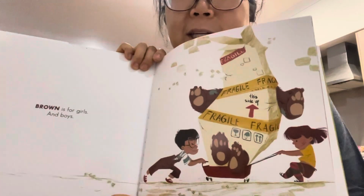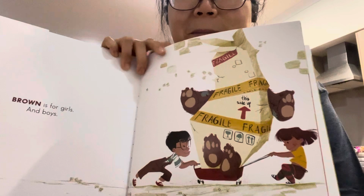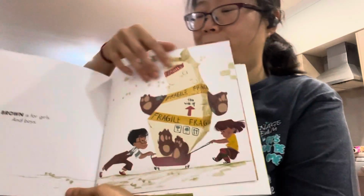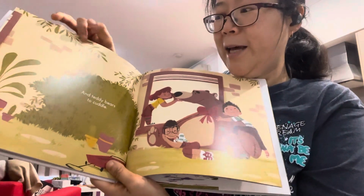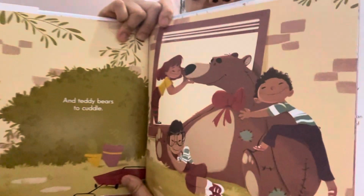Brown is for girls and boys. Oh, what does that look like that's wrapped up in there? Is there a bear in there? And a chair as well? And teddy bears to cuddle. Oh, look. Big teddy for them to cuddle.